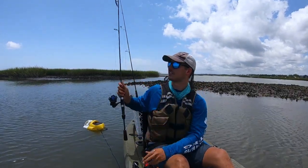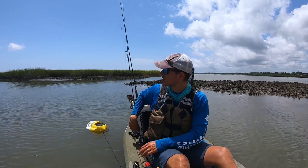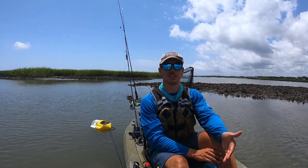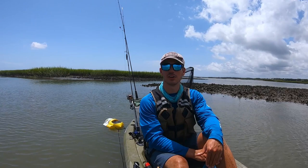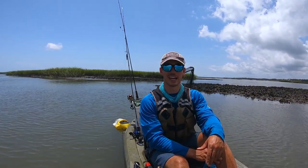The weird thing is it doesn't really look like anything specific, but it drives bass crazy. And they've been using it for a long time. I've been using it for a few months now with bass fishing and had some good luck. So I wanted to try it out here in what's called the Salty Ned rig, which is using it for inshore fishing. And I had some good results.